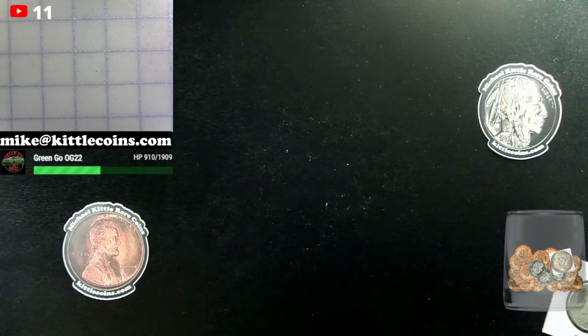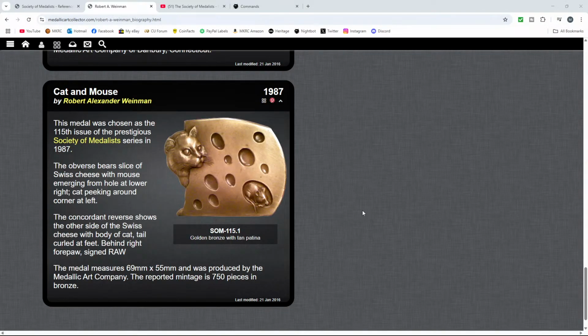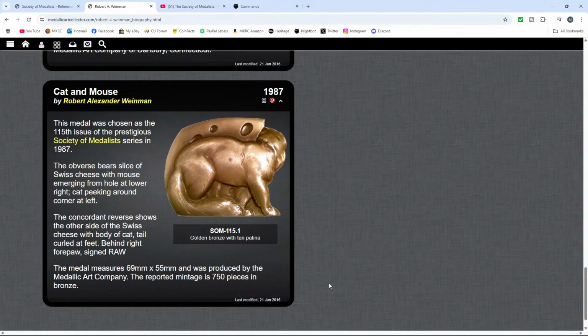It is the 115th issue in the series, which came out in 1987. Hold on, let me get that right. 115 came out in 1987. You want to see it? There you go. It's called Cat and Mouse. Shaped like a piece of cheese. Cat and Mouse. Reverse. Cat and Mouse.